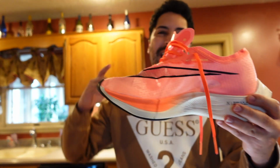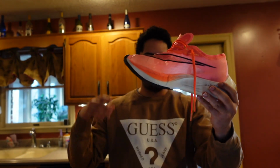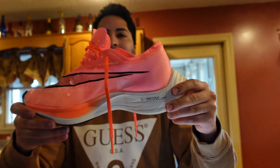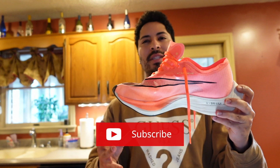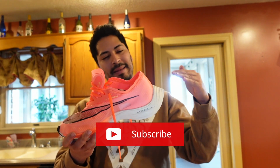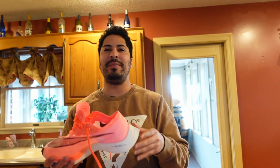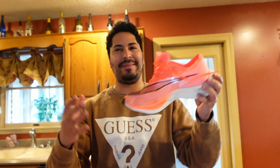Now, I do want to say that these do have a built-in secret weapon. You already know that these have the lightweight carbon fiber plates that are built into the shoe, into the sole more specifically, and it's really responsive. You can feel this buoyancy or this energy that flows and pushes you throughout the shoe, and I really do mean that. There's something in the sole that's just bouncy. I don't know what to say.